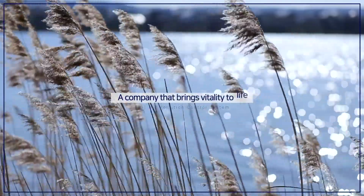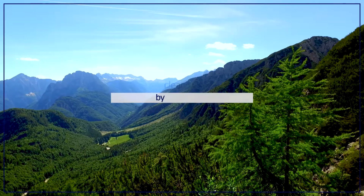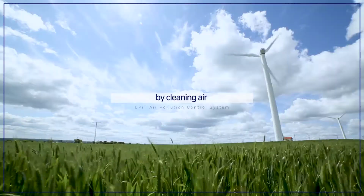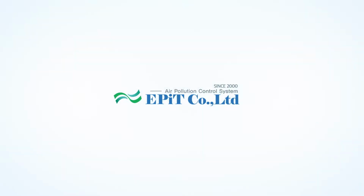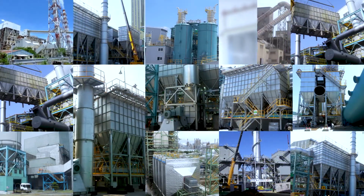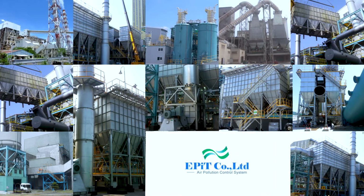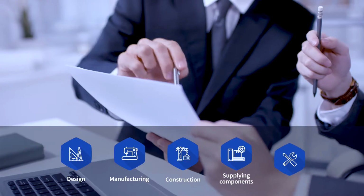EPiT is a company specializing in an air pollution control system that removes pollution from industrial gas and discharges clean air. EPiT carries out turnkey work, from design to construction, as well as maintenance work, and supplies main parts.